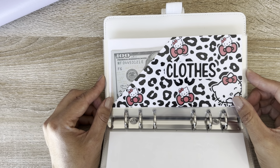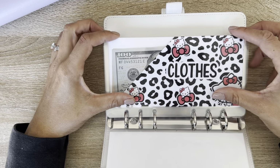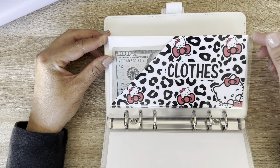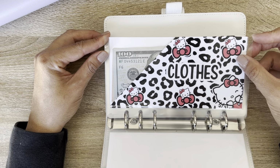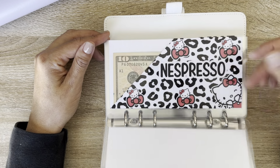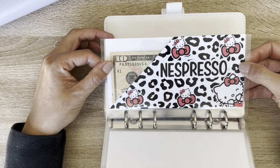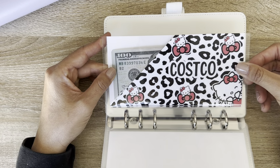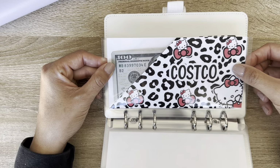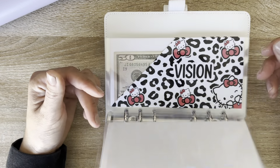What I'm currently trying to do is save $1,000. I rarely ever buy normal clothes. I have a lot of workout clothes since I'm a personal trainer, but I purchase those through my business account. So this is for regular clothes. I'm hoping to save $1,000 and then go on a mini shopping spree for new clothes. Nespresso is just for the pods that we use for our Nespresso machine. Costco, this is the first time I've done it, but I'm planning to stuff $400 and then go stock up on things we need.